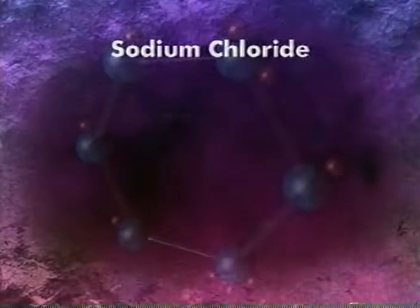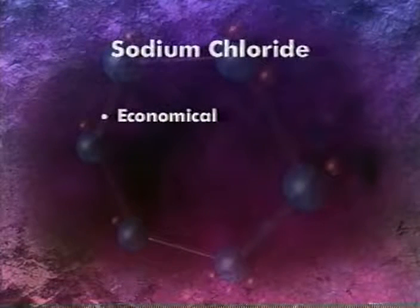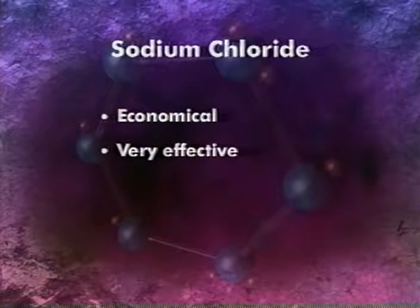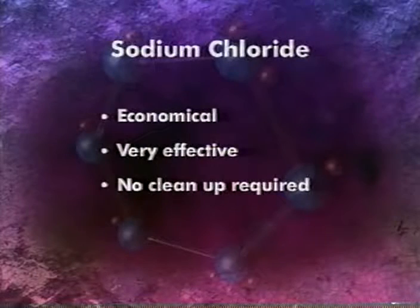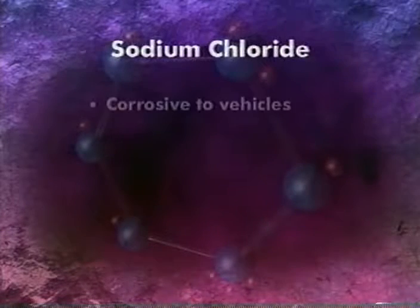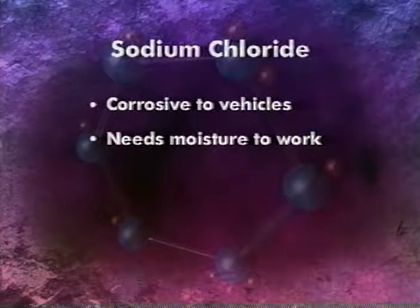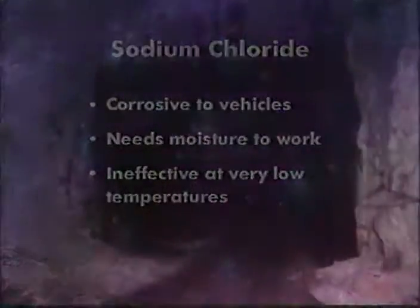Sodium chloride, or salt, is by far the most economical de-icing chemical available. For most winter storms in Iowa, sodium chloride is very effective in melting ice and snow, and it requires no cleanup. However, salt is corrosive to vehicles, needs moisture to work, and is ineffective at very low temperatures.